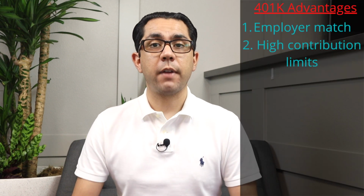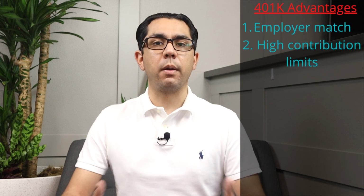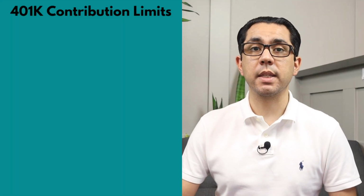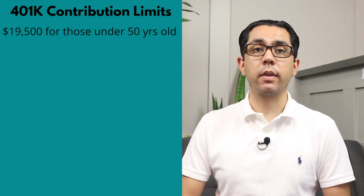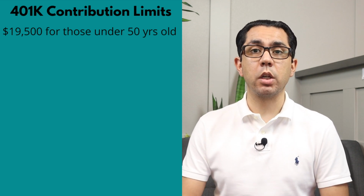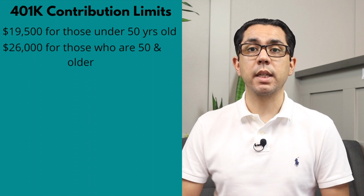The second advantage of a 401k is that they have a much higher contribution limit when compared to the Roth IRA. Now, the contribution limits are always adjusted to account for inflation, but as of 2020, the 401k contribution limit is $19,500 per year for those who are under the age of 50. However, for those who are 50 and older, they are allowed to contribute an additional $6,500. So in total, someone 50 and older can invest up to $26,000.